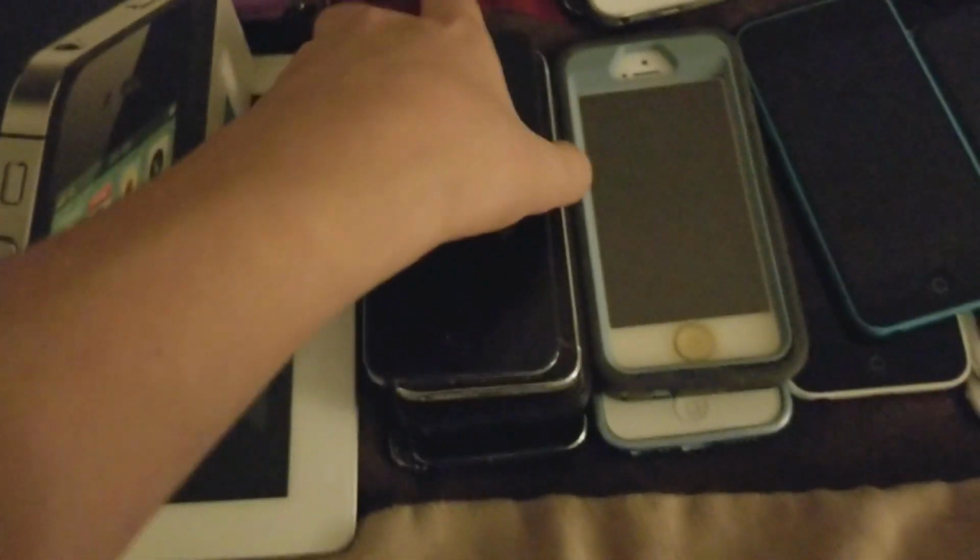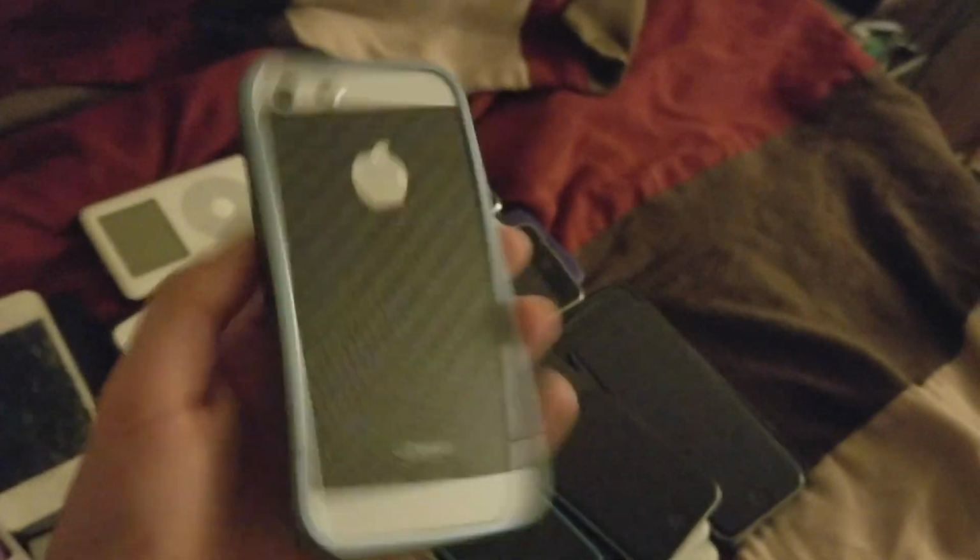Let's see if the other one turned on. Oh no, it's just going to do that. Okay, I think it's dead. Here's this one on iOS 7.0.2. It's an iPhone 5. It's silver or white, whatever you want to call it. 16 gigabytes, works fine. Just has a bad power button as well. Let me see if that one turned on. No, it's just dead.